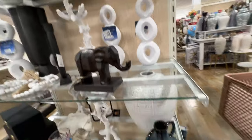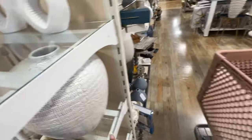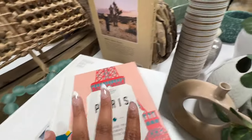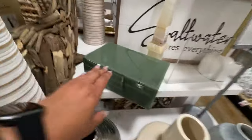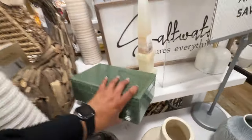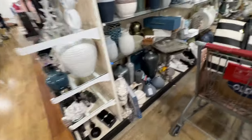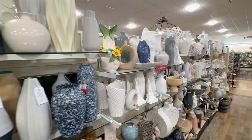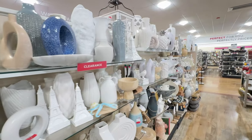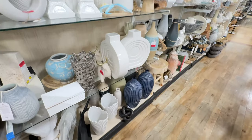$24.99. That's cute. Loving. This is like my favorite section too. Coffee table books. Oh my gosh. At Home on the Water. Loving this box. $24.99. I think that's a standard price for their decorative boxes of that size. Oh, look at those blue ones.